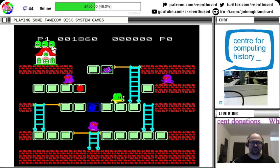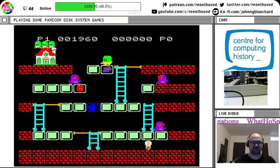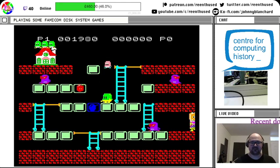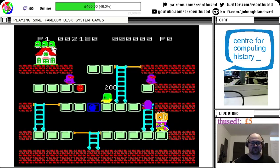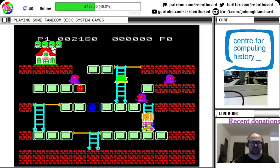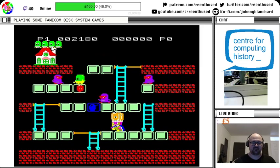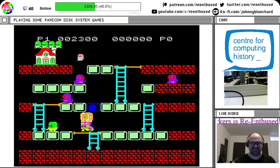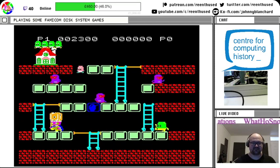Right, so if we move this ladder over there, that means we can get this. Fortunately, we can fall down without dying. Here comes Mr. Stompy again. Now we go over here, and we go here. That means we can do this. Uh-oh, run, run, run. We're in trouble. Mr. Stompy's after us. It's okay. We got past Mr. Stompy.